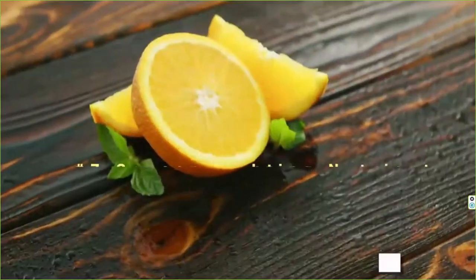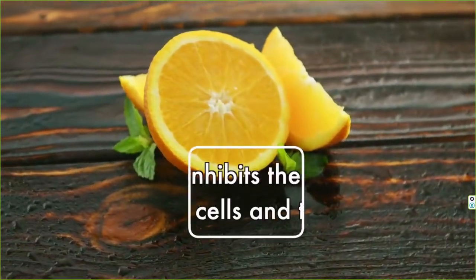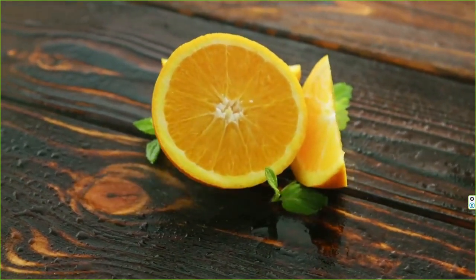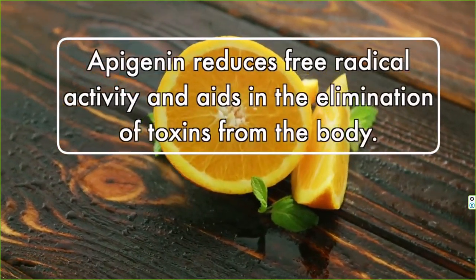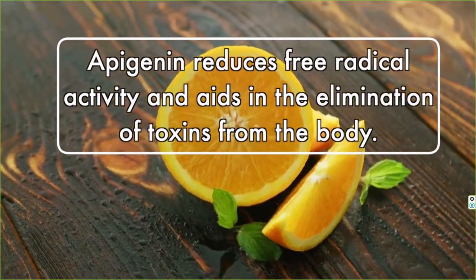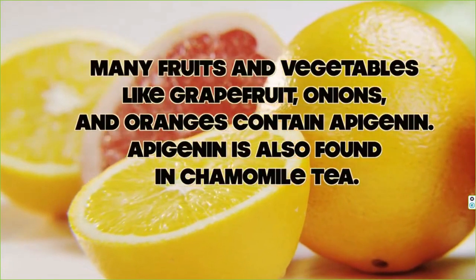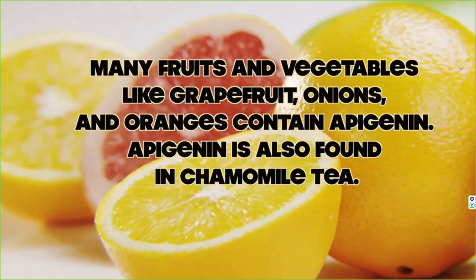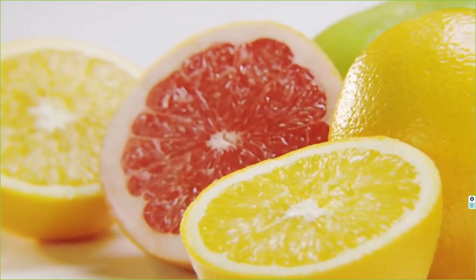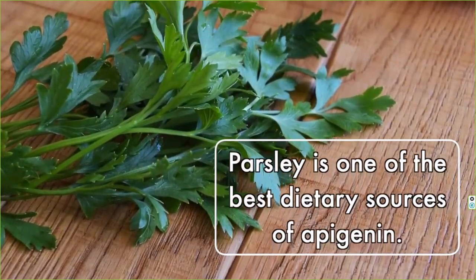Number 7, apigenin. This flavonoid inhibits the invasion of cancer cells to new tissue and also stops the growth of new tumors. It reduces free radical activity and it aids in the elimination of toxins from the body. It's been used extensively to maintain the health of the stomach, kidneys, liver, and the blood. Apigenin is found in many fruits and vegetables like celery, grapefruit, onions, and oranges. It's also found in beverages that are sourced from plants, including chamomile tea. Parsley is actually one of the best sources of apigenin, so it's really easy to add this to your diet.